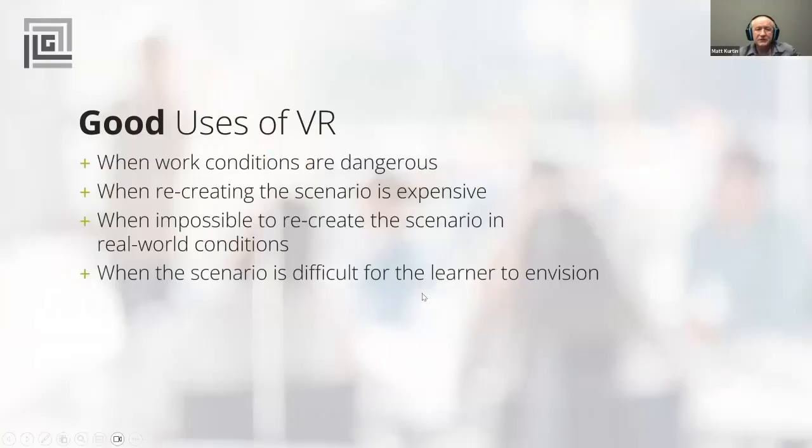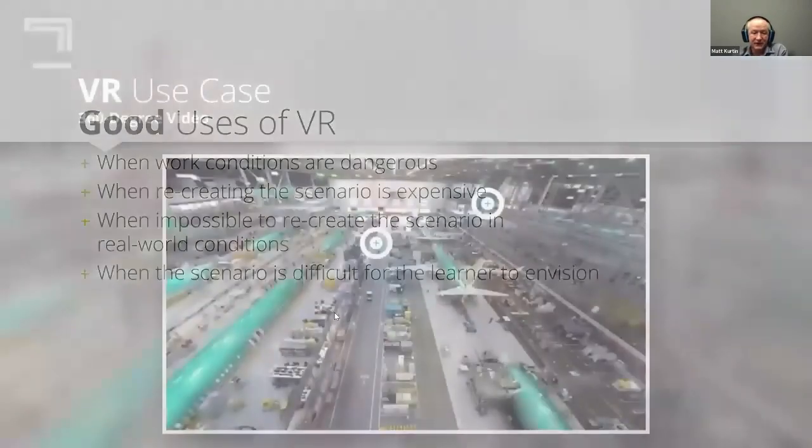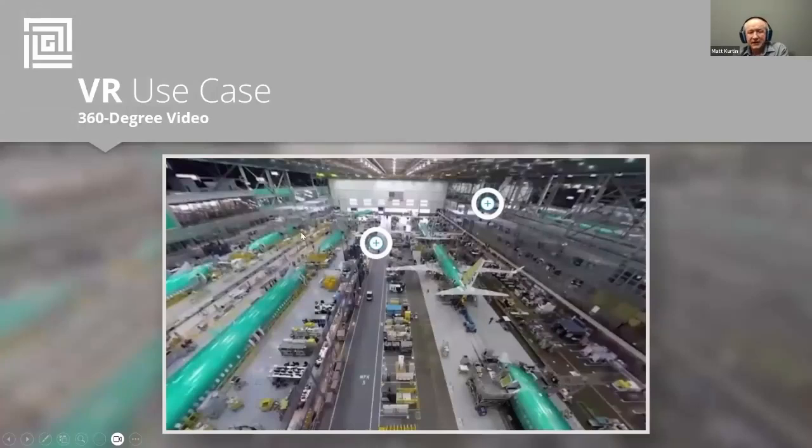Let's see. Good uses of VR for training. So when work conditions are dangerous, when recreating the scenario is expensive, when it's impossible to recreate the scenario in real world conditions, or when the scenario is difficult for the learner to envision. We have an example that we've developed in this last case where we're showing how an antibody fights a virus, and you can see it up close and take a look at how the antibody works. Here's a kind of a simple example of 360-degree video where you would look at the headset and click some hotspots.